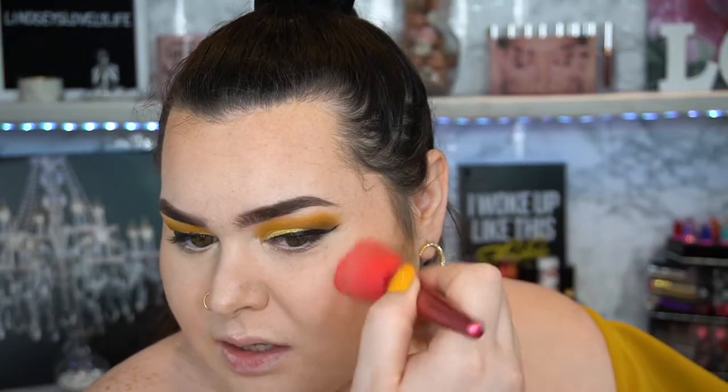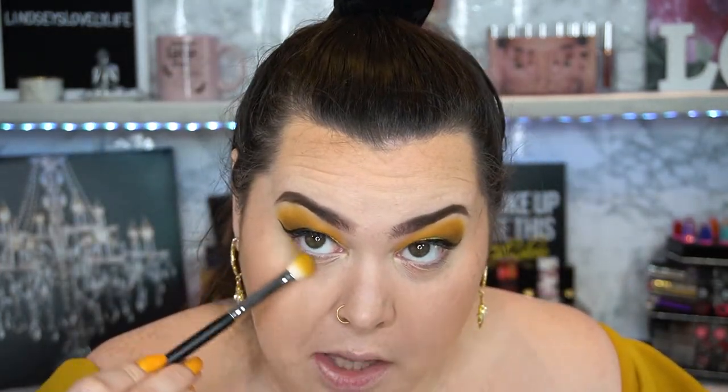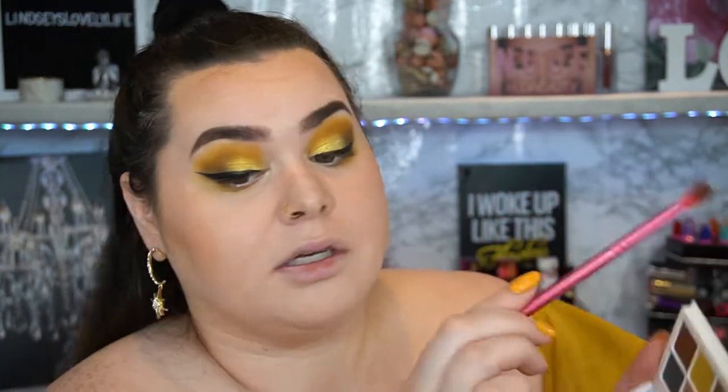Also, another great thing about this highlighter is it literally works on anyone because it has no color base. I'm just gonna quickly go back into the eyeshadow palette, grab the mustard yellow, and run it underneath my lash line. And then the darker color as well, just a little bit here on the outer half.